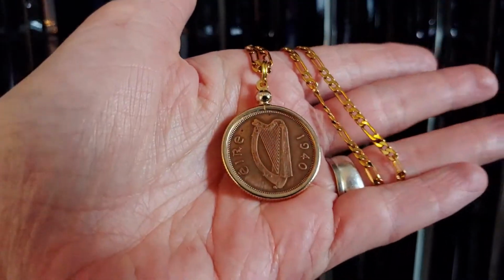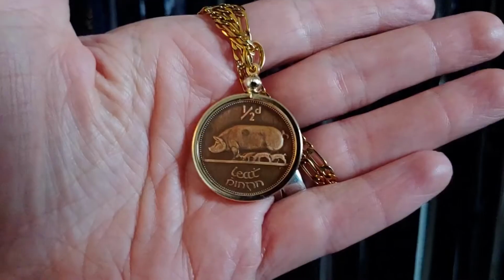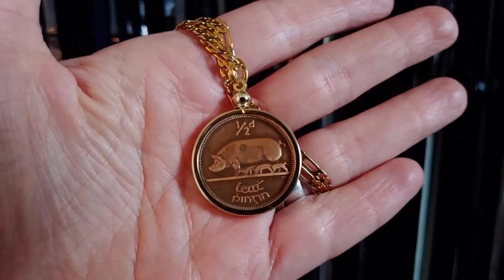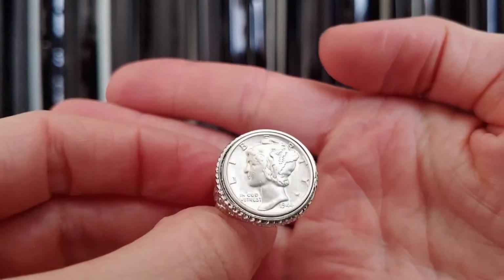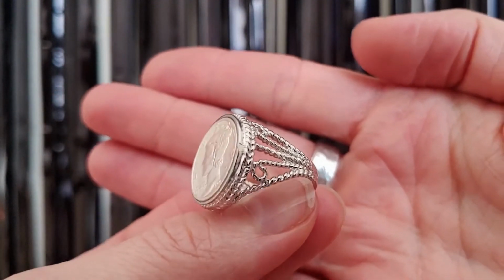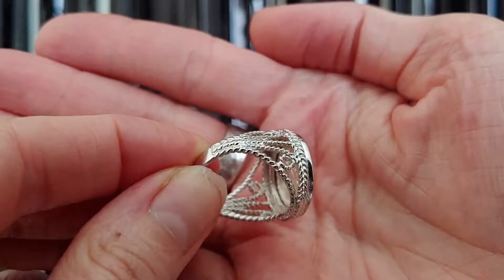This is a 1940 Irish halfpenny with a sow and piglets on the back. This is a 1944 Mercury dime ring. These are all handmade in our workshop. The coin pendants, the rings, everything you see here unless otherwise noted.